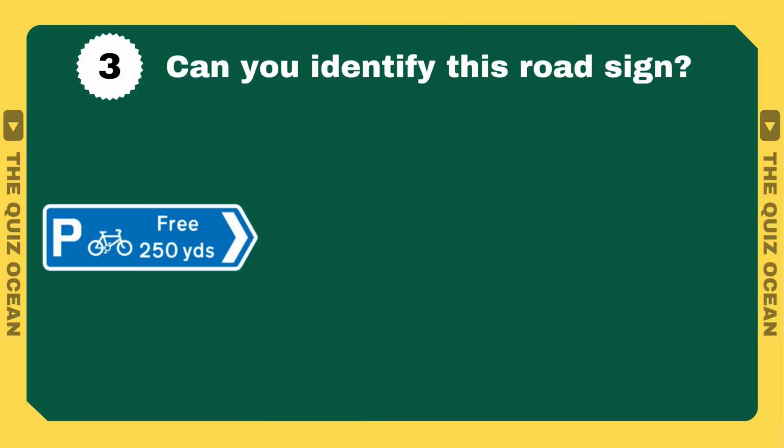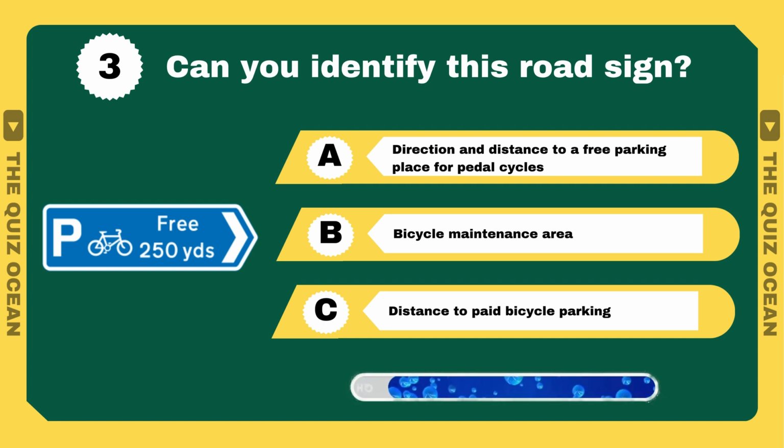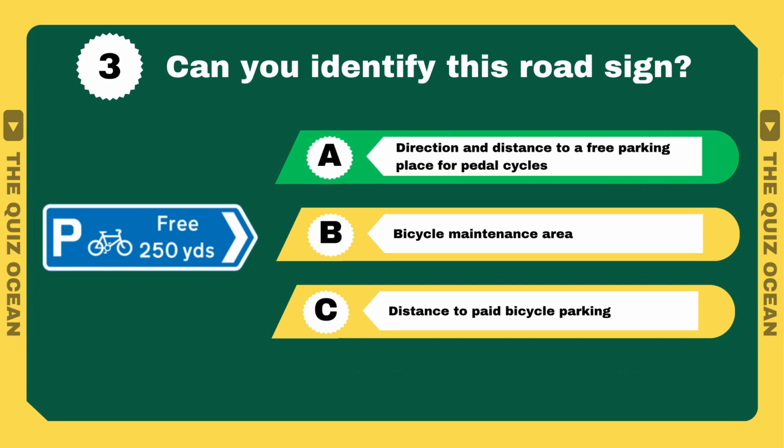Question 3. What does this cycling sign indicate? A. Direction and distance to a free parking place for pedal cycles. B. Bicycle maintenance area. C. Distance to paid bicycle parking. The answer is A. Direction and distance to a free parking place for pedal cycles.